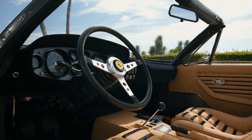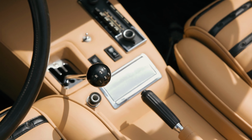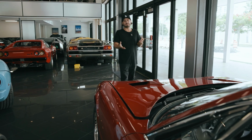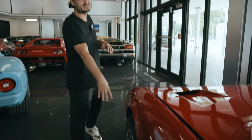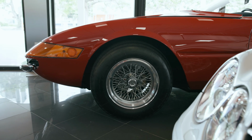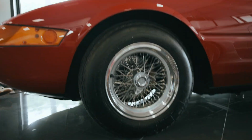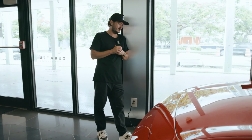40 years spent with him, original paint, original interior, and then in 2011 it was restored. An incredible job on the restoration. This is a platinum level concours restoration. These are not its original wheels. These would have been an option, the Borrani wheels, period correct from Ferrari. But this is super cool to have here. One of the greatest and most iconic vintage Ferraris of its time.